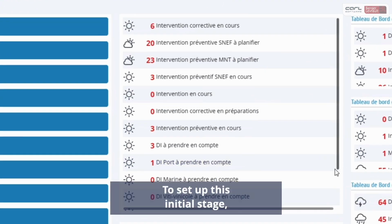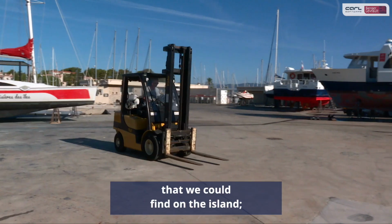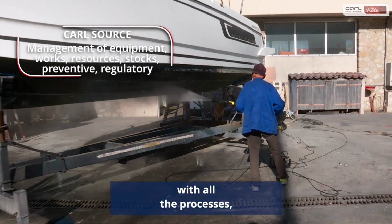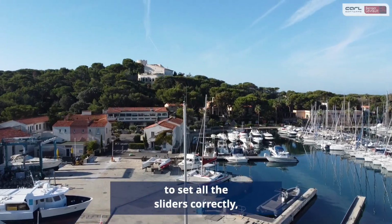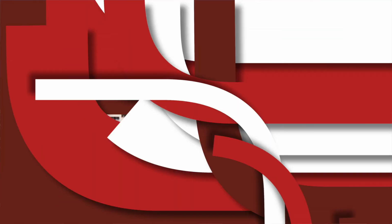To implement this first phase, we had to make technical surveys. We recorded all the major equipment that could be found on the island. In parallel, we started to create the dashboards of the computerized maintenance management system, with all the processes to be able to start the computerized maintenance management system in test mode in September 2021, to properly adjust all the controls, both on flash and on tile touch.